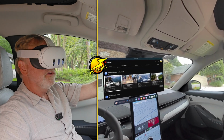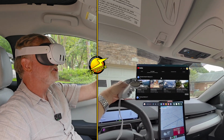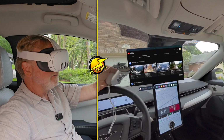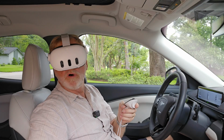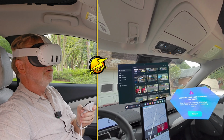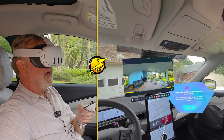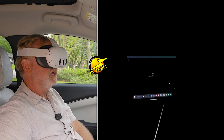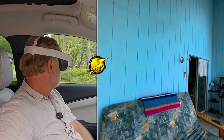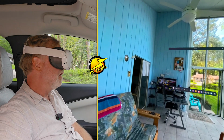And with 360 videos, again, you can go into a virtual world. So let me go ahead and show you a virtual world outside of this. What I'll do, I'll pull up a virtual photo for you. So this is the EV Rider Studio. And what I can do is put this in virtual 360. And now, as I look around, you can see my home office.